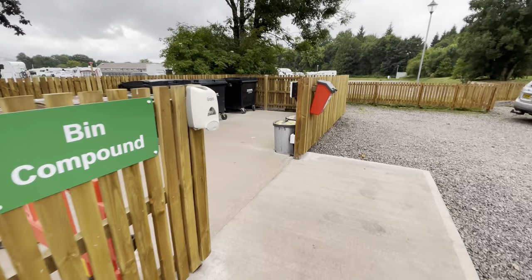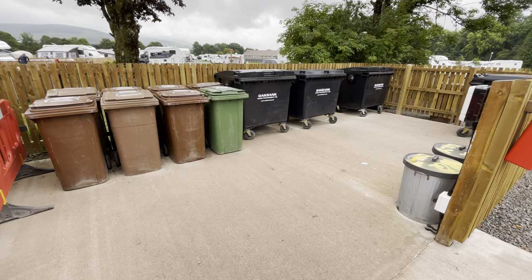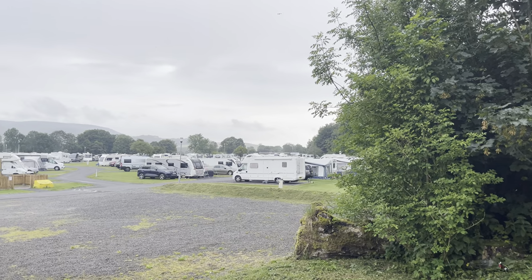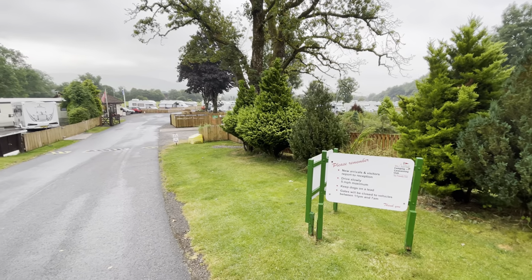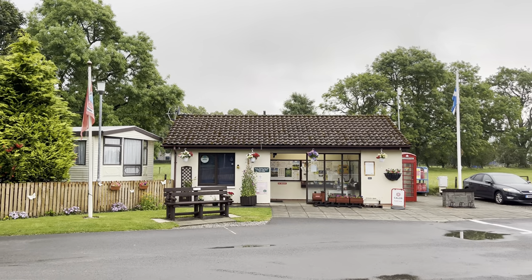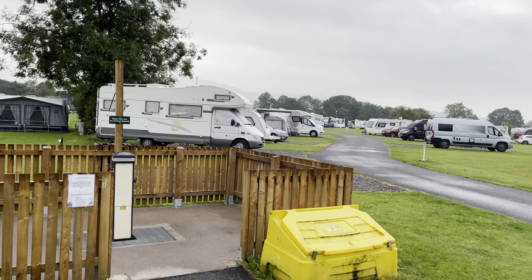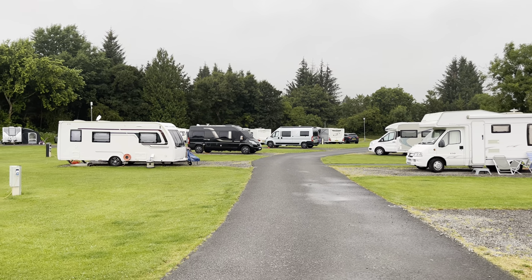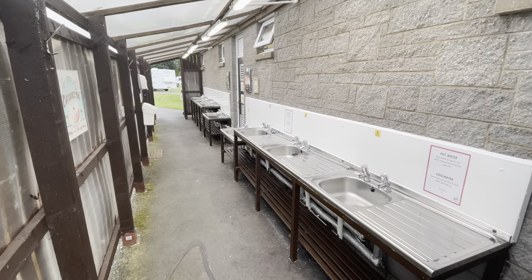They've centralised the waste and recycling area in this bin compound. It's a really nice site and it felt quite well laid out. The weather wasn't so kind when we were there, however, especially on the Saturday afternoon. There was a great washing up area which was undercover, so handy if it started to rain.